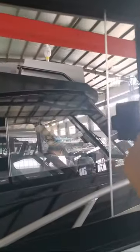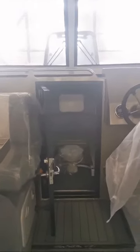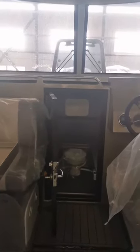The sliding window, and the front one is also too. On the 7.5 meters boat, the client has this glass door to have more privacy. Black part. You mean black part in this place? This one cannot be sliding past this place.